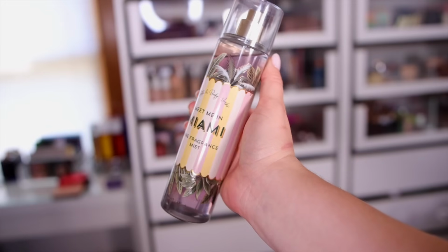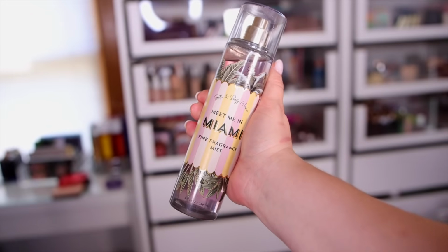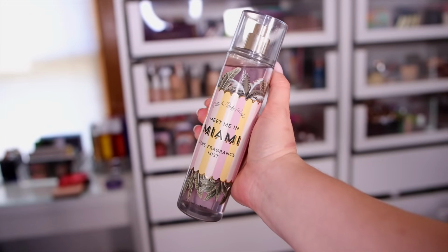That's one of my favorite summer scents. It has almost a slight banana sunscreen scent to it. I love Meet Me in Miami, Rose, the Water Lily Springs, and the Sea Salt Coast, Peach Bellini, and Hello Beautiful. So those are the half off ones.